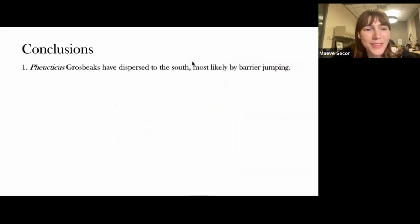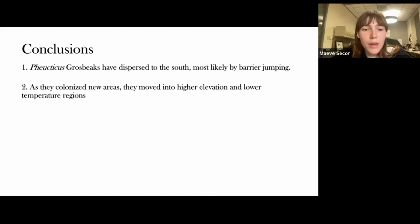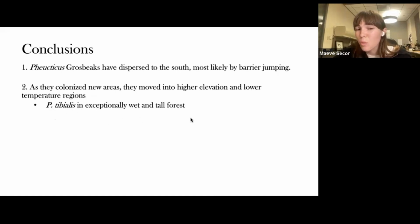So my conclusions. Firstly, I believe that these Futicus grosbeaks have dispersed to the south, most likely by barrier jumping. This is something that I would like to eventually confirm using a technique called ancestral state reconstruction when I finish making my own phylogeny. But my idea is that as they've colonized these new areas, they've moved into higher elevations and lower temperature regions. Particularly, it's interesting that this Futicus tibialis is in an exceptionally wet and tall forest compared to the others.